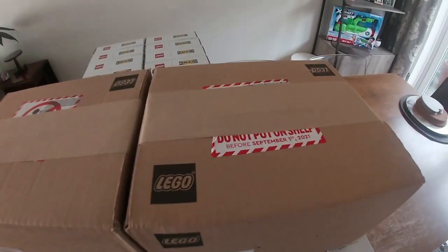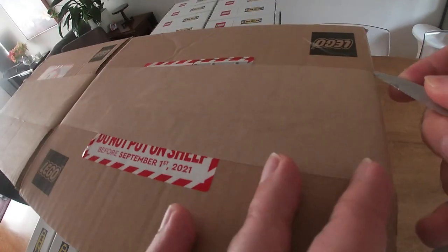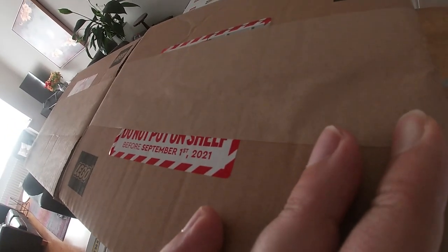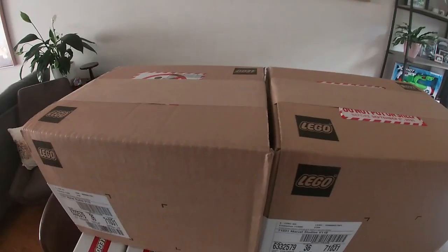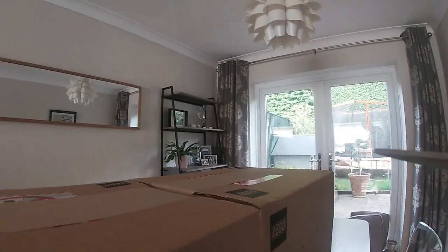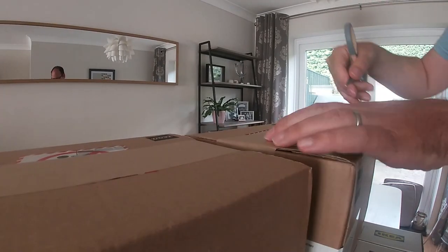I decided I can't actually wait, so let's open it. Sorry, I might have to put the camera down. It was scissors. But this looks like a box. Let me just see if I can put this on a little tripod. I might have to do it like that, sorry. It's a bit wobbly.